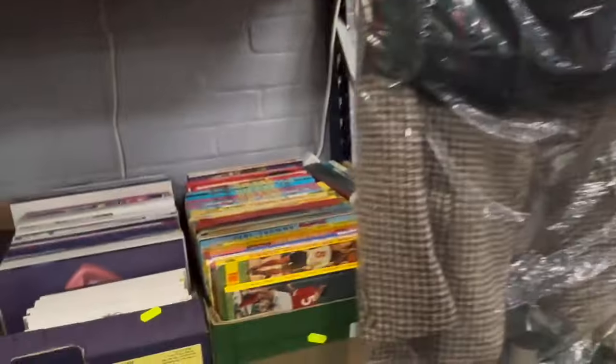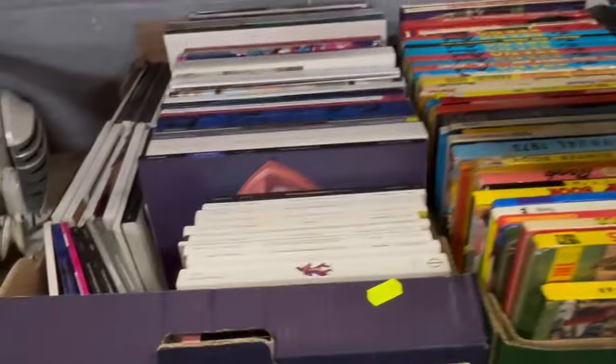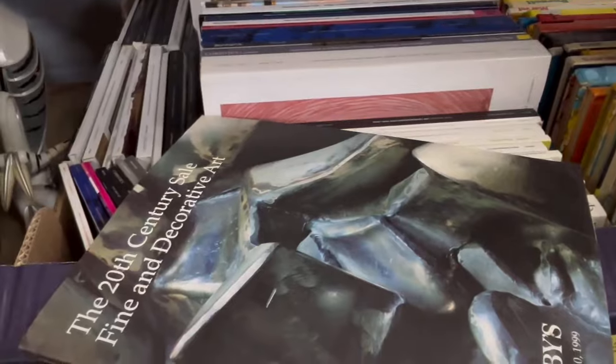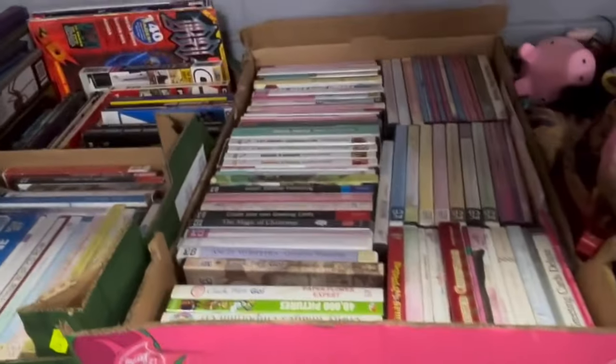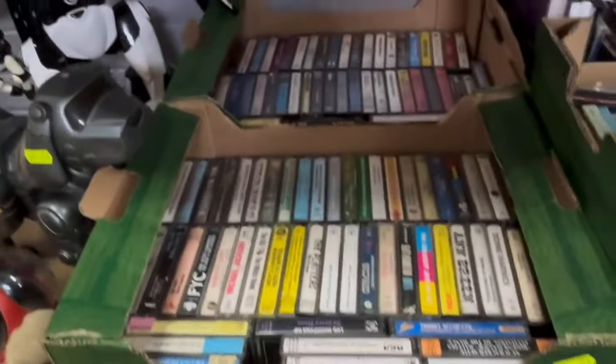And then we come over here, we've got all these here, look, all these books, all of these annuals, they're a bit good. What's all this in here? They look like they're quite expensive books. 20th century, all right, so the old auction catalogues and things. And then we've got a box of Doctor Who stuff there, the usual boxes of action figures and games and things that we get, which are ever so popular. And then we've got all these old cassettes. Cassettes have had a bit of a revival recently.